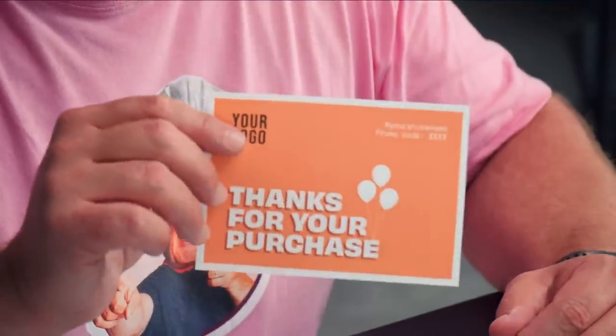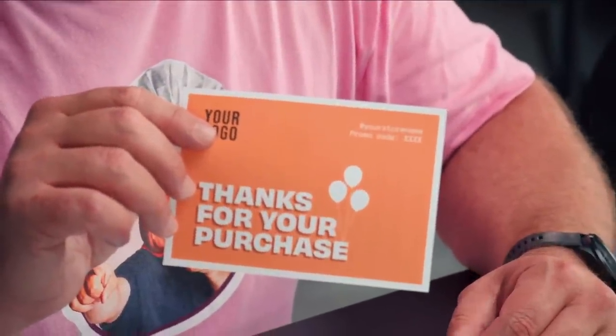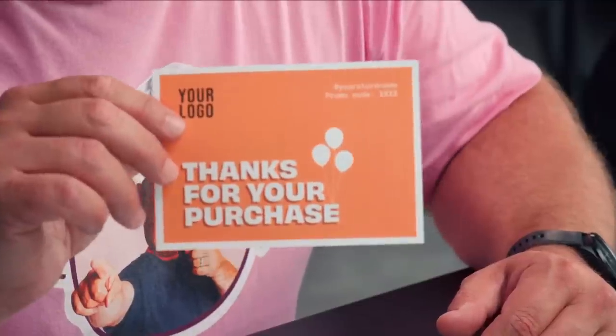This one in particular has a spot for an email address and a coupon code that you can use to generate repeat business. Our merchants have been asking for this for a very, very long time, and the day is here, and it's going to be offered with more and more print providers as we move forward. Absolutely wonderful stuff.